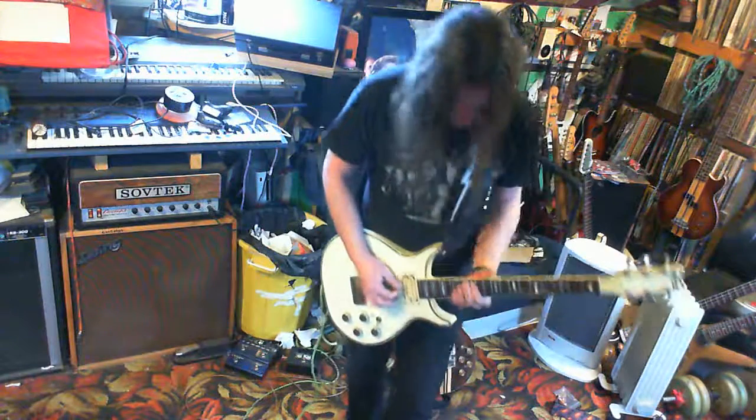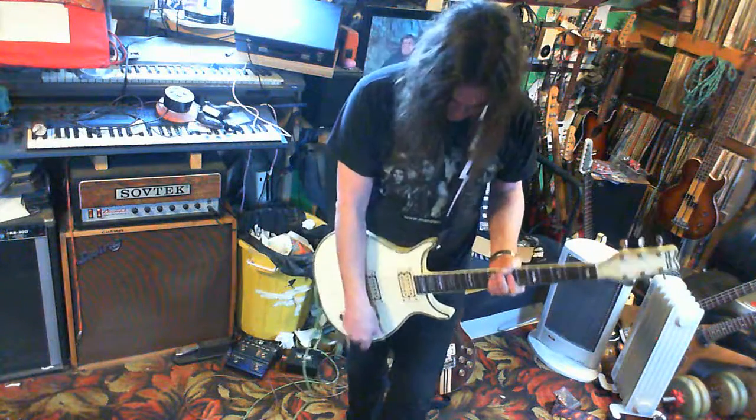This is the bridge humbucker. Coil splitter.